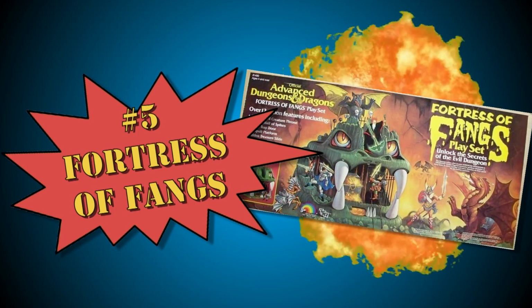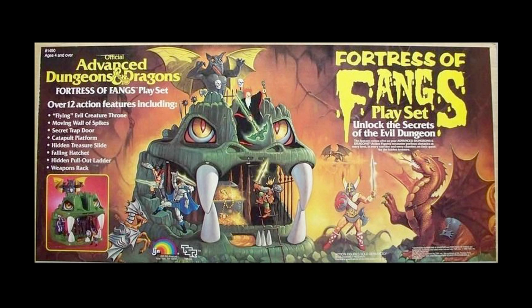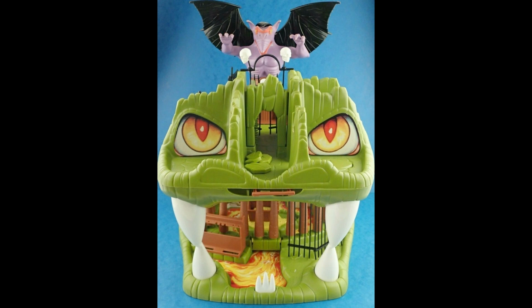The number 5 slot on this list comes from LJN's Dungeons & Dragons toy line, the Fortress of Fangs. LJN's Dungeons & Dragons was a short-lived toy line that only produced 1 playset, but boy was that playset awesome. This is another toy that I never owned as a child and I am yet to acquire today. The overall look of the Fortress of Fangs is quite stunning, and the set looks amazing when displayed.